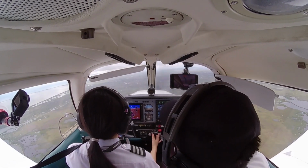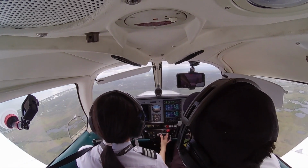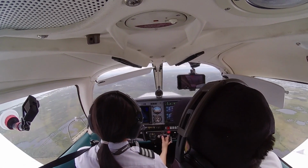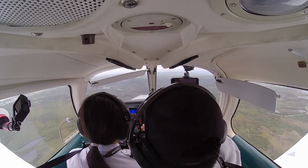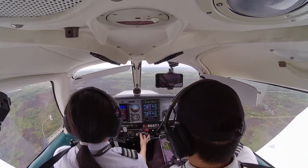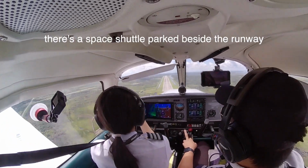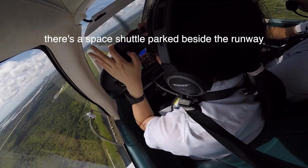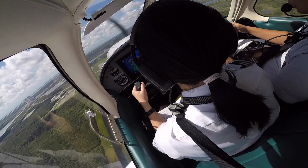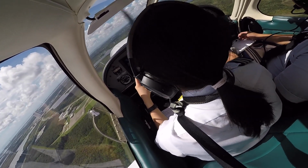Cherokee 441, NASA Tower, cleared for low approach runway 15 at or above 500 feet. There are men and equipment on the runway. Cleared for low approach, at or above 500, runway 15. 441, right turn heading 180, climb to 2000, contact departure. 180, right turn, 2000, 441.